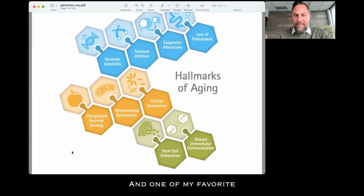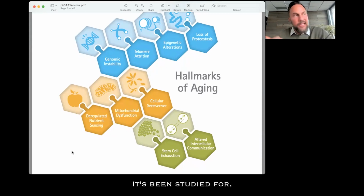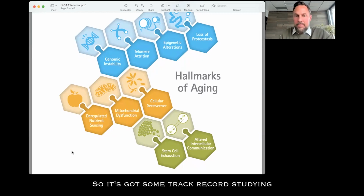And one of my favorite peptides is epitalin, because what epitalin does is it lengthens those telomeres, and you can see it in the studies. It's pretty phenomenal. And it's been studied for 45 years. So it's got some real track record.